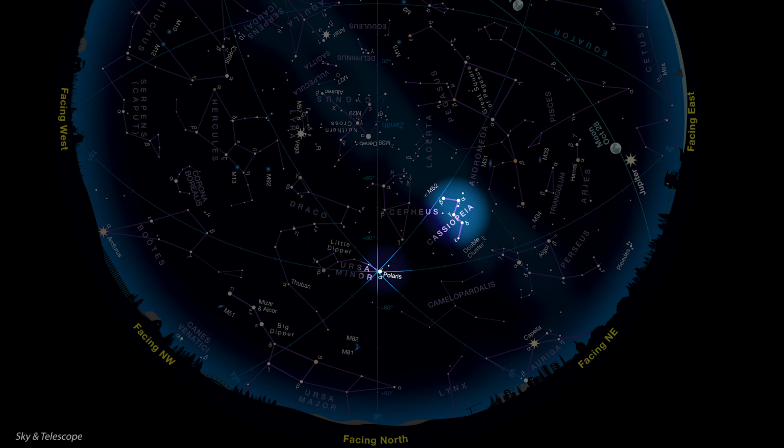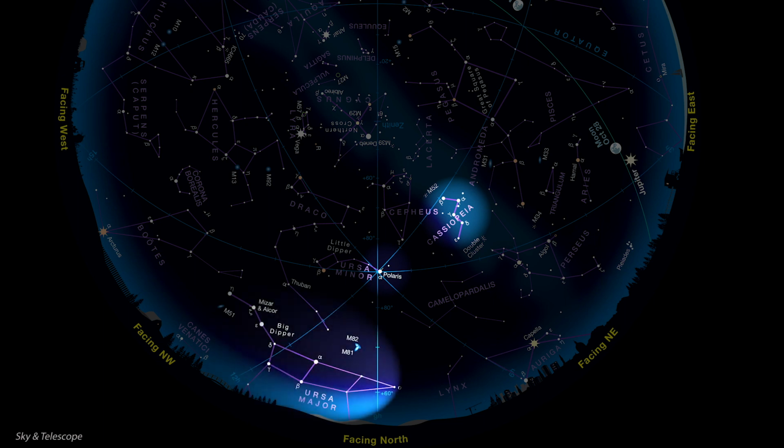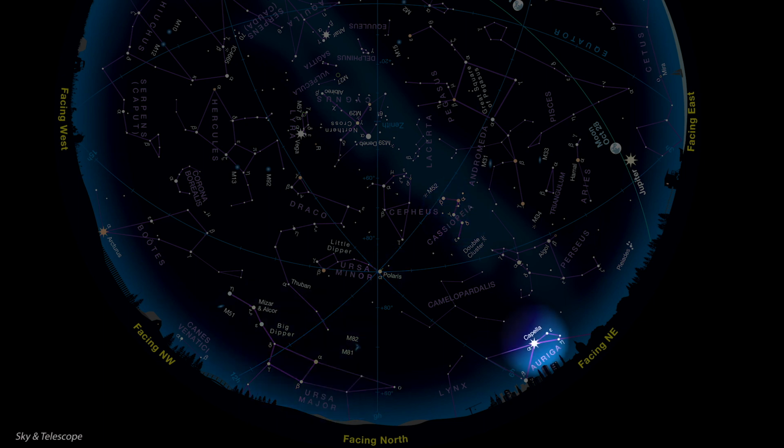You'll see that Cassiopeia and the Big Dipper are situated on opposite sides of the North Star. So when one is high up, the other is low down. The Dipper dominates in spring and summer, while Cassiopeia rules in fall and winter. Down below Cassiopeia, toward the northeast horizon, is a very obvious star. That's Capella, the 6th brightest star in the nighttime sky.